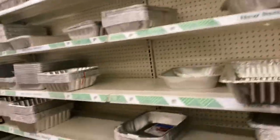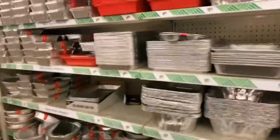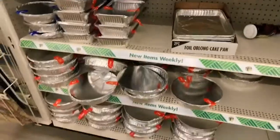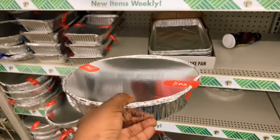Now I'm going down this aisle to get my pans before I come up. Look at my green and boom. Yep, that's what I'm doing. I do not want to wash out these dishes. Get one of these for the rice. I'm about to put my rice in this thing, okay?